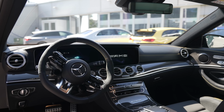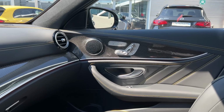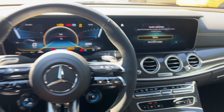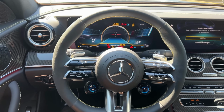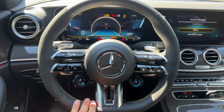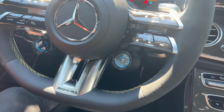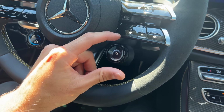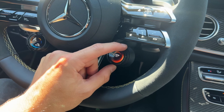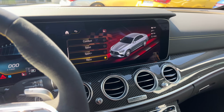We have carbon fiber all over the interior, center console, the dashboard, everything finished in carbon fiber with the nice leather works, the yellow stitching. Huge fan of it. The steering wheel is the latest one. Flat bottom. On the side we have the Dynamica, top and bottom finished in leather, yellow stitching. We have the updated steering wheel buttons, which you can switch the driving modes with. Slippery, individual, comfort, sport, sport plus, and obviously race for the E63 S Final Edition.